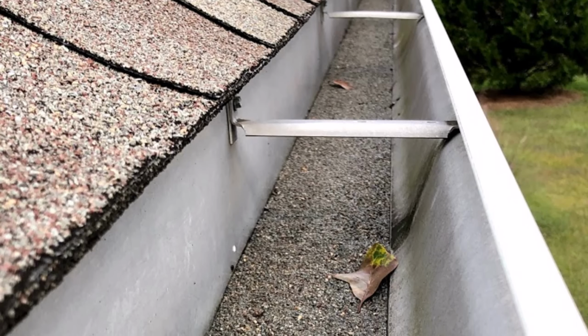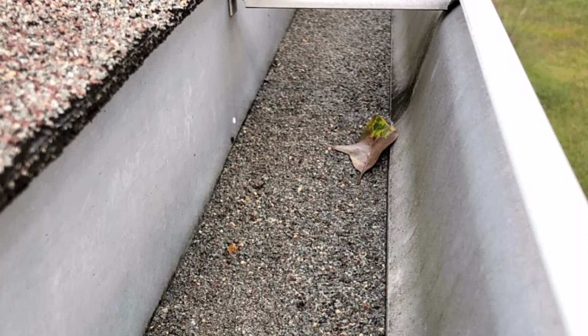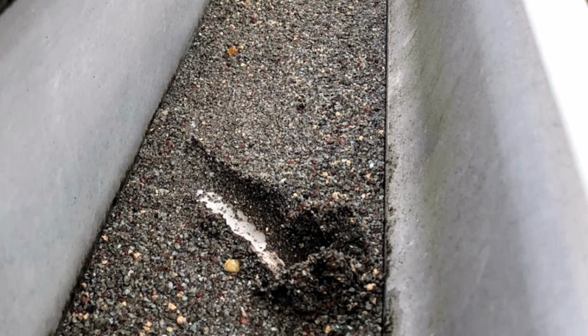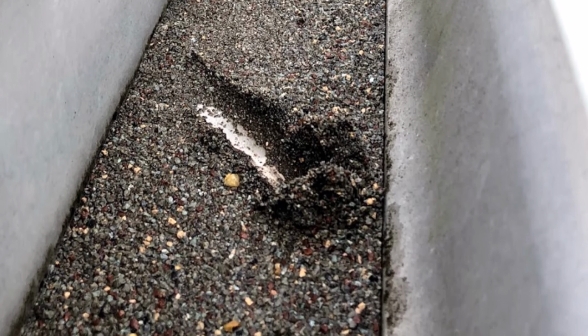Interesting. I always thought those were just decorative. A lot of people think that. But it makes sense that they'd have a function, too. Totally. So if you start seeing a ton of those granules in your gutters, that's a sign that your shingles are losing that protective armor, and that makes them more susceptible to damage.